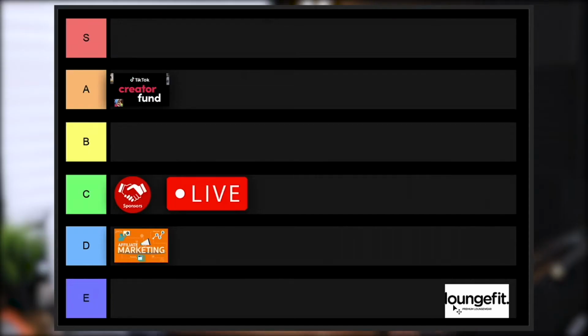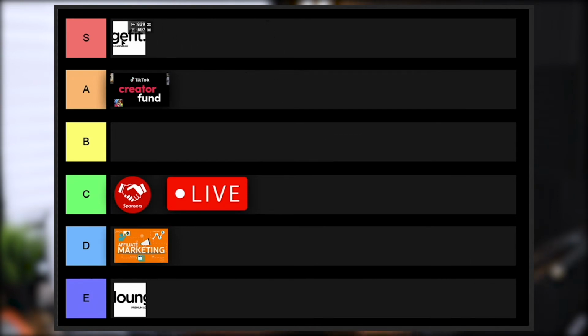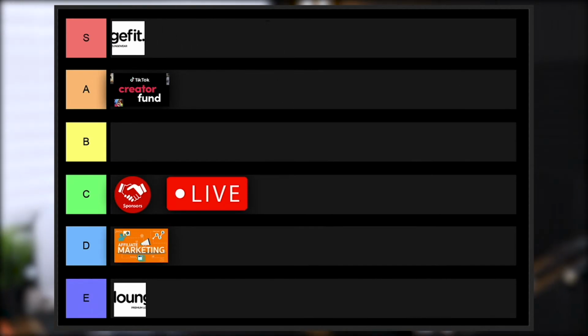So this particular ranking left me in a little bit of a conundrum. Because of that, I'm going to give it an E ranking at the very bottom, but I'm also going to give it an S ranking. So I'm going to split it in half because it has the opportunity to be very lucrative and very successful for you, but it also has the opportunity to do not very much, and you could be wasting a lot of your time.